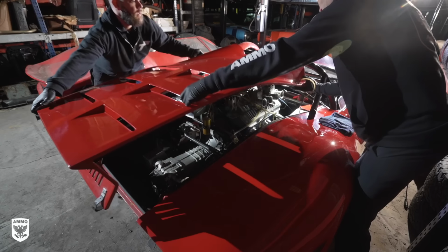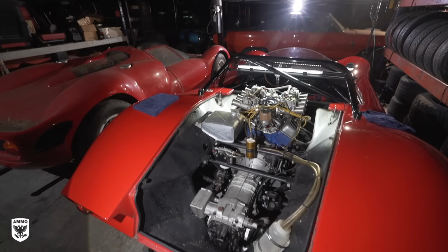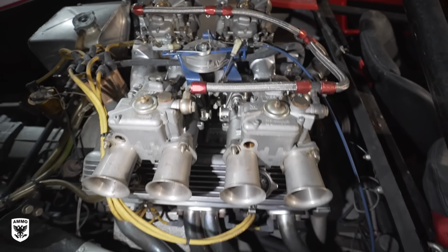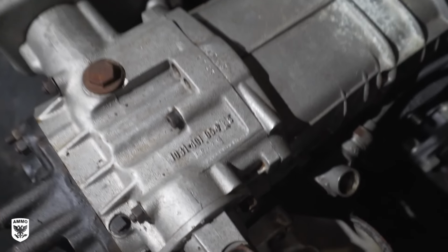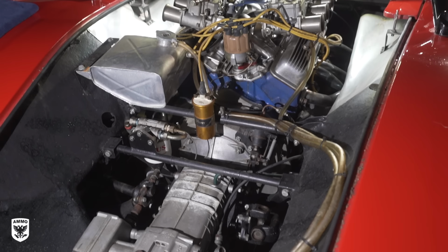Next, we focused on the engine, which required us to pull the back cover off, revealing the Chevy Corvette 327 cubic inch naturally aspirated V8 with 4 Weber carbs on top, pushing 355 horse attached to a 5-speed manual transaxle with specific gearing for the racetrack. The engine sits on a tubular frame wrapped in a fiberglass body weighing just over 2,000 pounds.